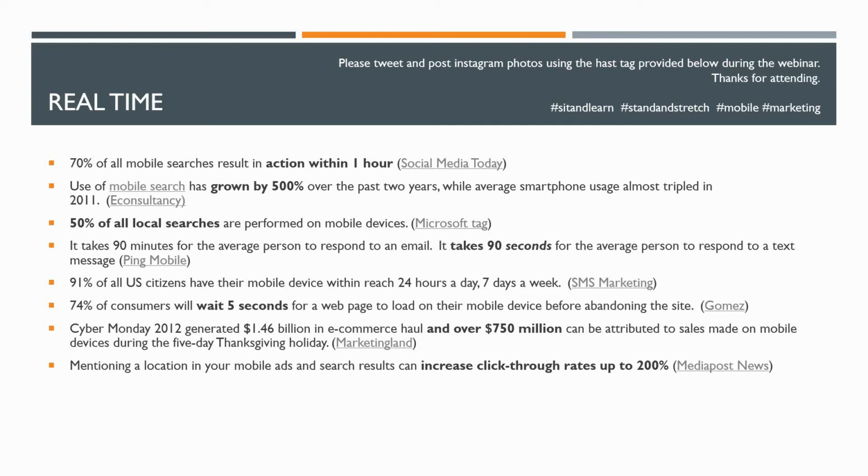I'm in the store and I'm searching for something. I'm trying to locate this business. I'm trying to figure out the hours. What's the phone number because their door's locked? Those types of things. Action within a very short amount of time.